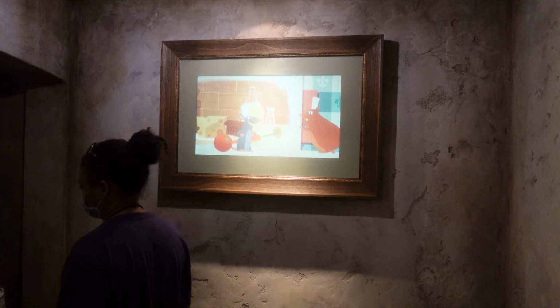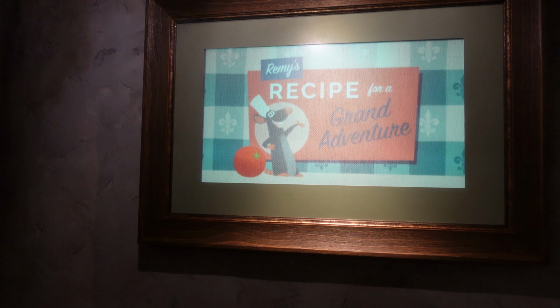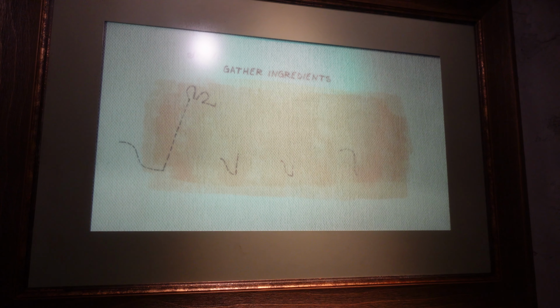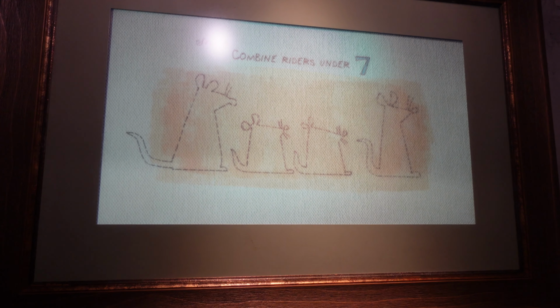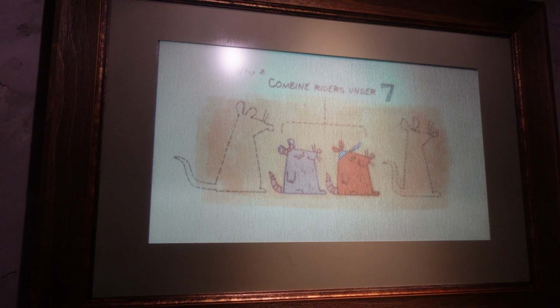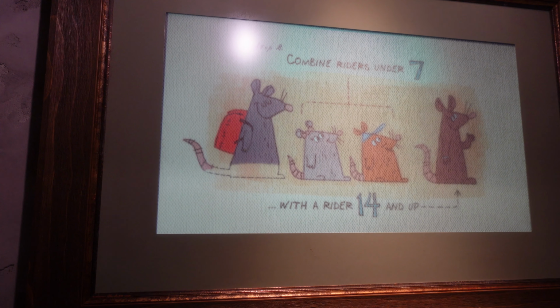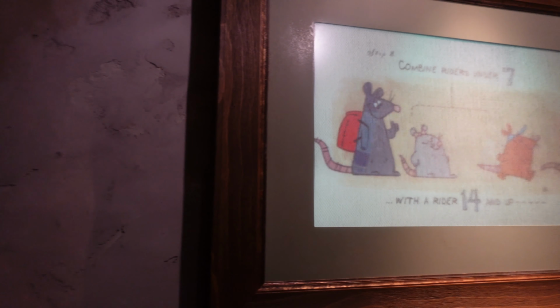All the art supplies. There's Remy in the painting. Remy's recipe for a grand adventure. No, this is plastic. No plastic. Why are you talking?